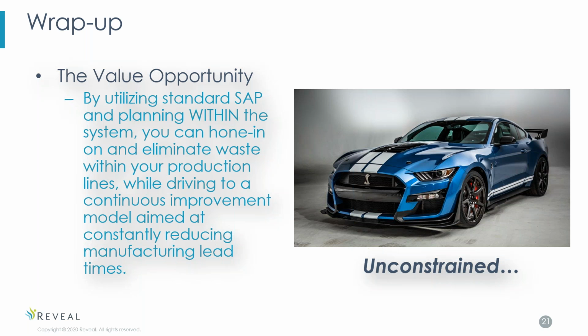You want to go in there, debottleneck it. And once you unconstrain it, there's so much power that you can get from it. This thing is flying down. This production line is flying. There's very limited deviations. And that is really the value out of this. So when we utilize standard SAP within the system, we can hone in and eliminate waste within the production lines.